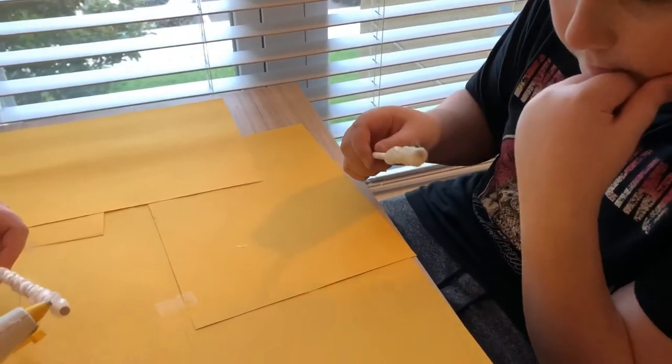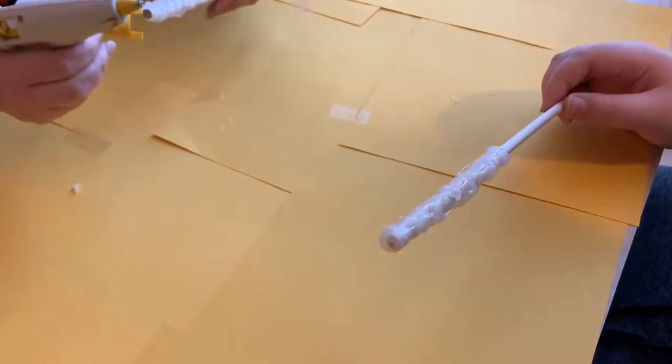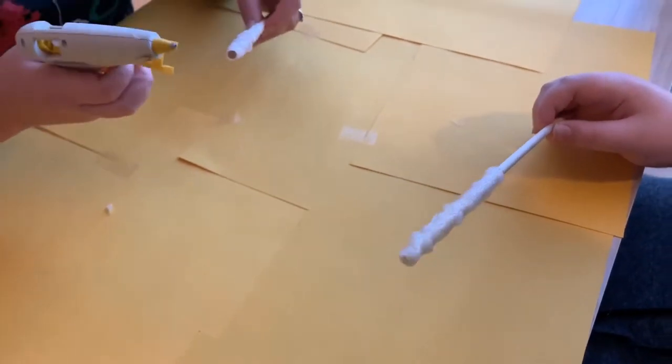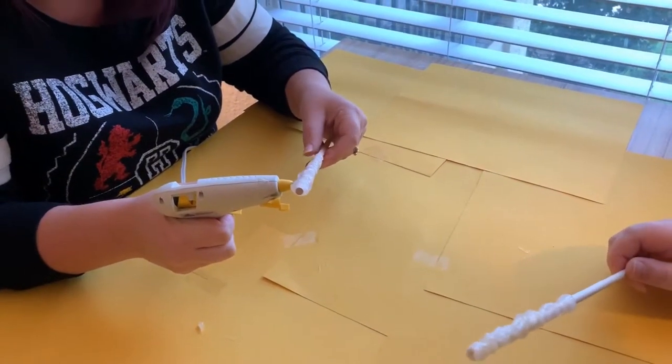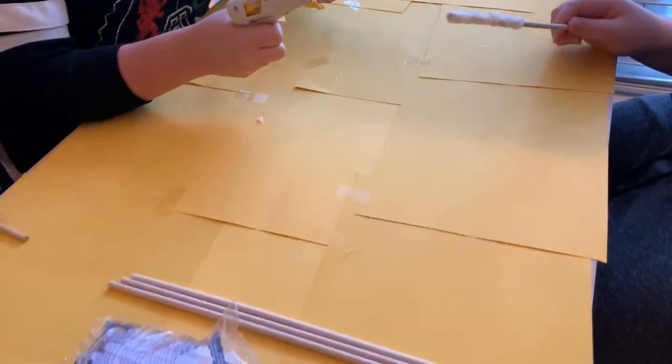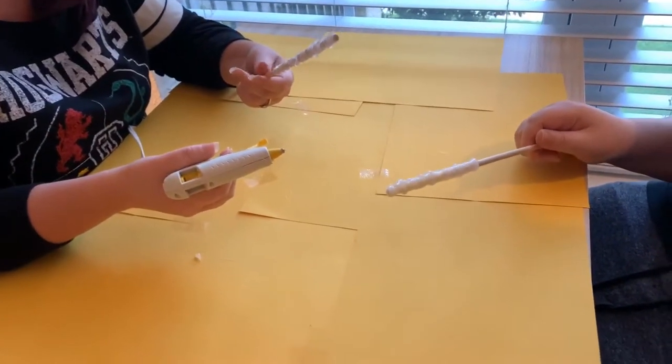What's yours? I don't know. I just kind of put hot glue on there. We'll see how it turns out after we paint them. So you put the hot glue on and then you paint them, I guess. Yep. So we'll come back and see the finished product.